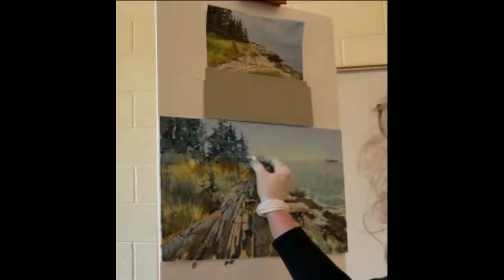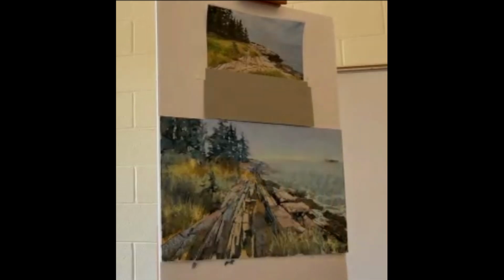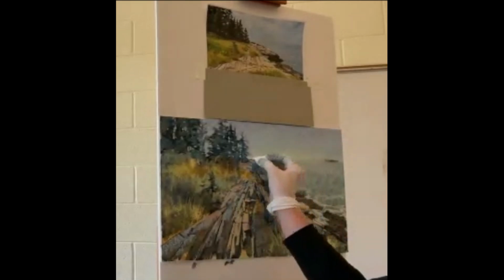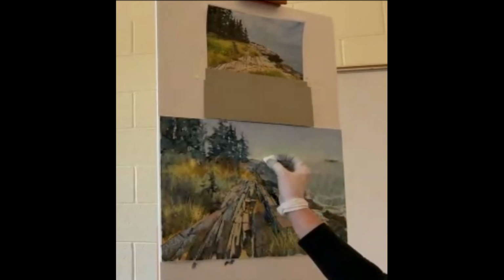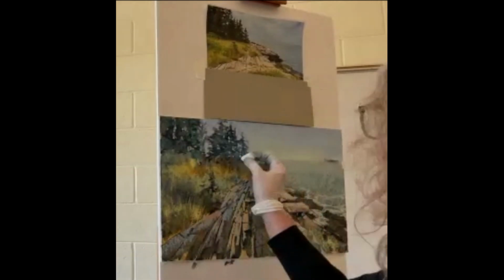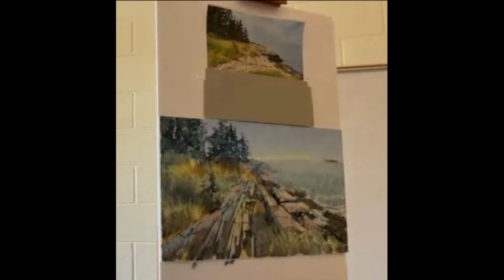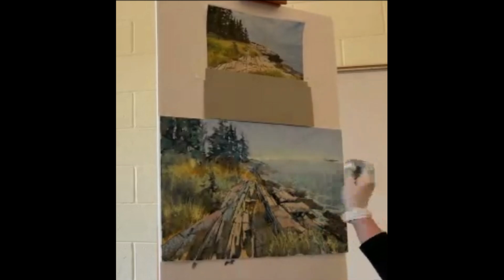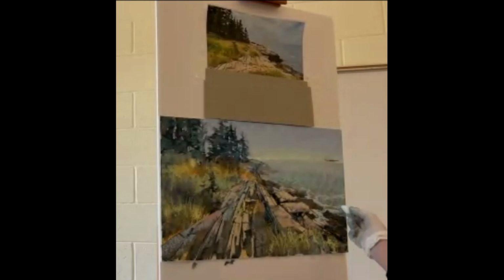So right now I'm trying to be very mindful of that sense of skimming that horizon. So I'm going to try to add a little bit to get my eye to go back and forth a little bit more. So a lot of times I'm just holding my stick as if I'm laying it down on top of something.